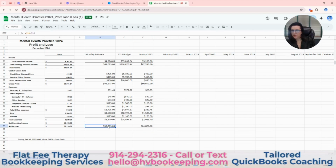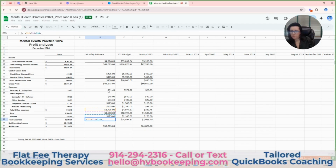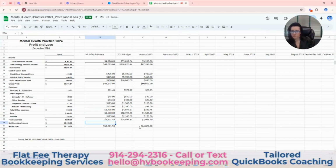So like, look, I have to fix this one. This. So that's my total expenses aren't right. Because I had one thing up here. Just want to check this because this is why I don't like Excel. But it's good for this.